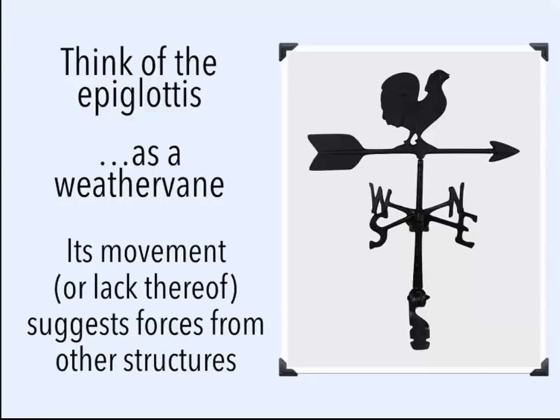The other structures require the clinician to understand physiology beyond what can be seen on video fluoroscopy. In this situation, the muscles are the forces in many circumstances on the structures that we want to see move. And as a result, we have to understand what those muscles are, as well as their cranial nerve or spinal nerve innervation.